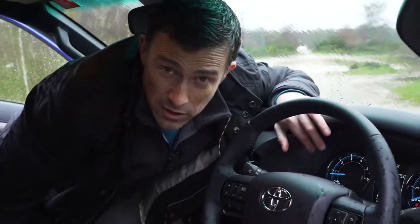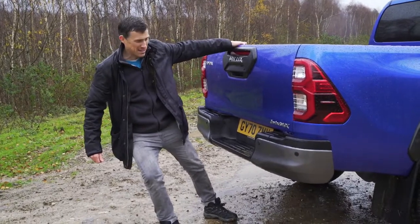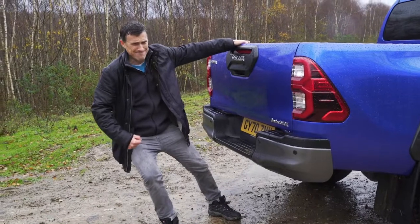Toyota's reduced the engine idle speed from 850 RPM to 680. That means it's just smoother when you pull away from a standstill. The truck's towing capacity is 3.5 tons, which is pretty impressive. And even though it's called Invincible X, it can't quite pull me.